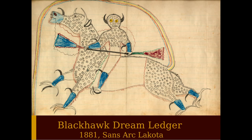Thunder beings were not only destroyers, but protectors, and perhaps Black Hawk was invoking them, changing into them as a way of protecting and defending against the white encroachments on Lakota life, which were reaching a peak in the 1880s that would end with Black Hawk's demise, along with 300 others, at the Wounded Knee Massacre of 1890.